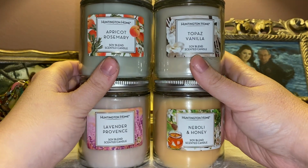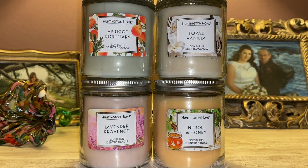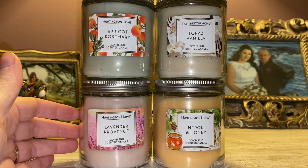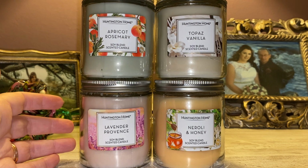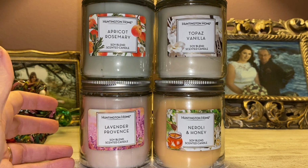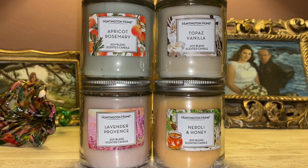So let me go ahead and rate these from number 1 through 4. My least favorite in the collection is going to be the Lavender Provence down here. Just a little bit too herbal and almost medicinal smelling to me. I like a sweeter lavender, like Bath and Body Works did a lavender fragrance. I think it was like a honey lavender, and I absolutely loved that scent. Lavender Provence, just not the one for me. My number 3, and this is hard to pick because I do like the last 3 quite a bit, but number 3 spot is going to be the Topaz Vanilla. I like that it is more of a unique vanilla, that it has that Hawaiian Tropic smell to it. But once again, I'm just not the biggest vanilla fan.